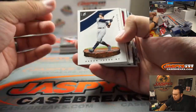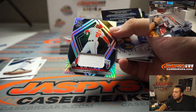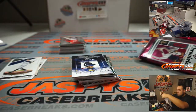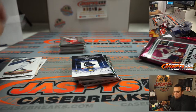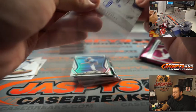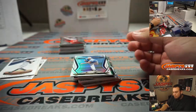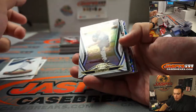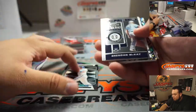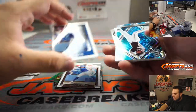Let's check it out, guys. Juan Soto to start us off. A little relic right there. Washington Nationals going to Jarrell. And you got a Jake Fraley autograph from Origins. Seattle Mariners, that is going to Raymond. Little Mike Trout. Reese Hoskins. There's a little Bo Bichette for you right there, little rookie. And here he is again.